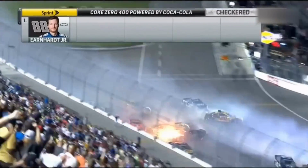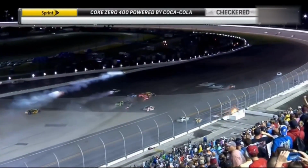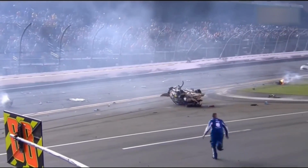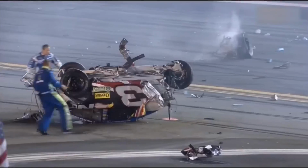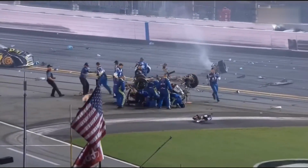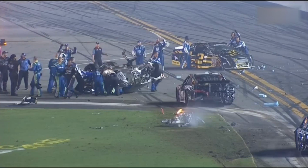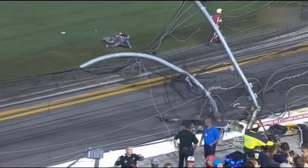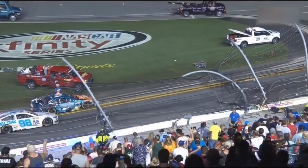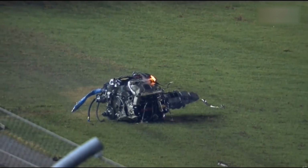And the big one happens behind them. Oh, my God. Austin Dillon into the catch fence. All the crews getting out to that car to assist these drivers. Thumbs going up from all the crew members, and the crew, as you mentioned, it came to a stop right there. You see the fence is pulled away, but the horizontal cabling is still intact to try to keep the car, any large pieces of the... There is the engine.